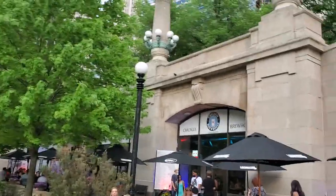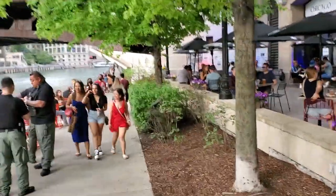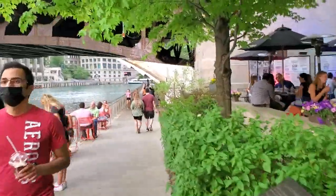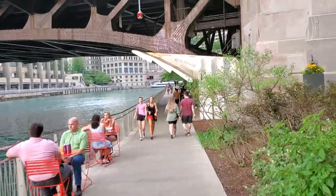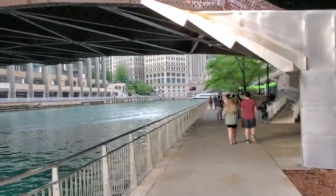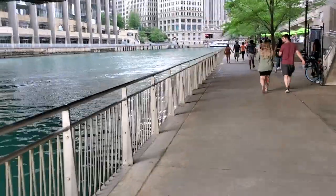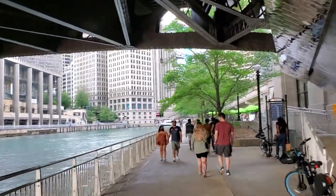And this is the Chicago Brewhouse. As you can see, all the bars and restaurants are open for business with near full or full capacity. So here we are on the Chicago River Walk. Walking this way, walking east.